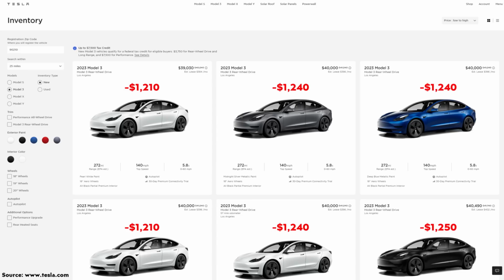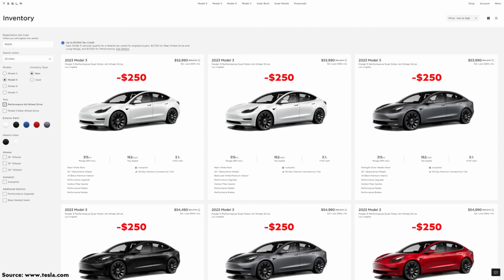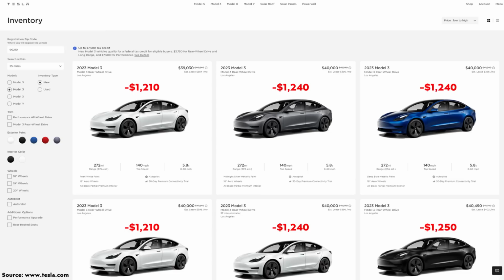Something else that indicates to me that we're getting close to Tesla releasing the newly refreshed Model 3 comes down to the fact that Tesla is currently discounting their in-inventory Model 3s. If you browse the existing Model 3s listed on Tesla's website, you can see that they're offering over $1,200 off these rear-wheel drive examples that I found in Los Angeles, or $250 off the performance variant. Note that this discount is not being offered for in-inventory Model Ys, and since Tesla is incentivizing the purchase of these inventory Model 3s, this makes me think that they want to sell off inventory to make way for when the new design is released.